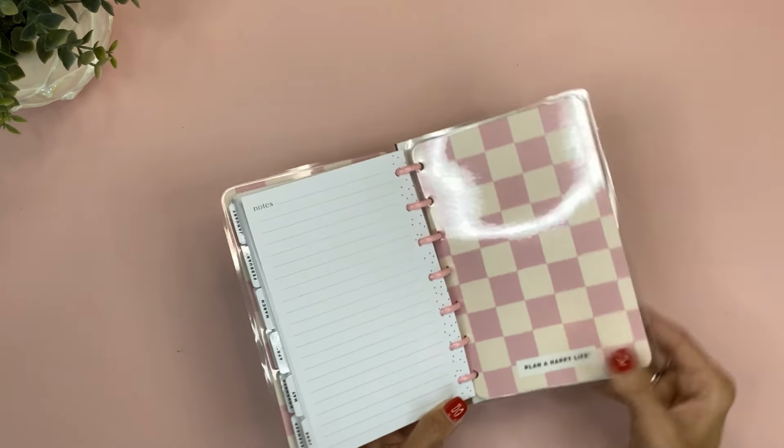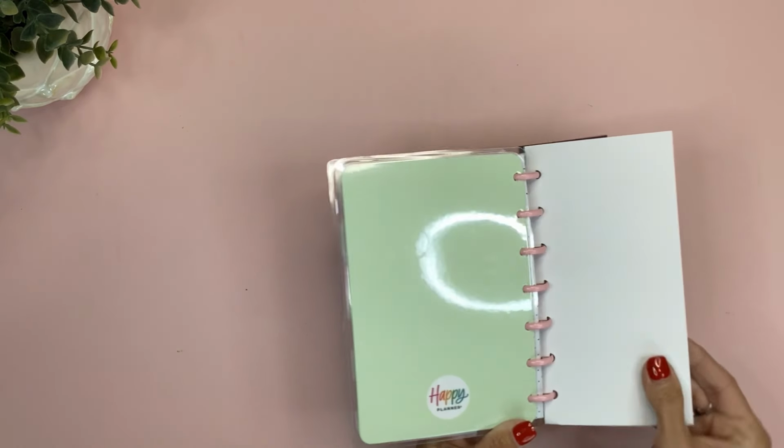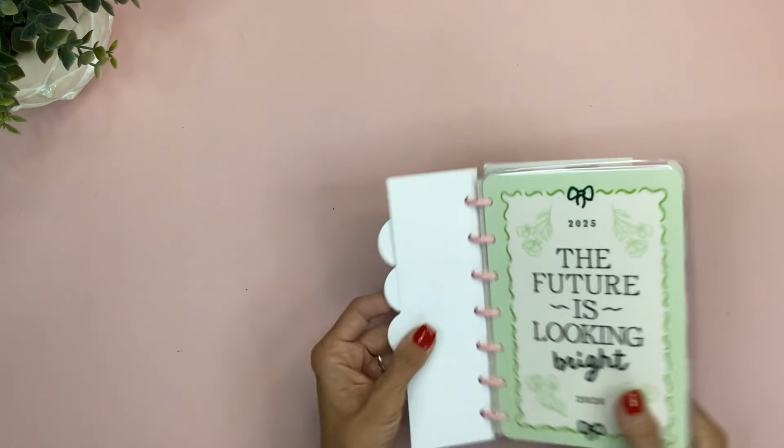Then we'll have the line page for notes in the back, the checkerboard inside back cover, and the green on the outside back cover. That is the mini horizontal Everyday Coquette planner. Love the colors on that.